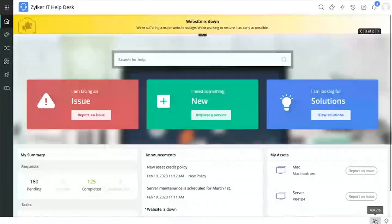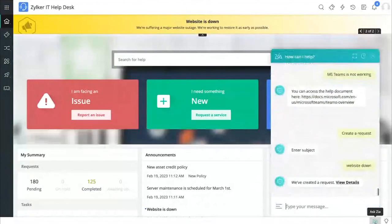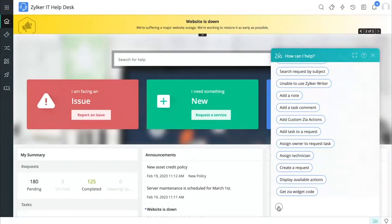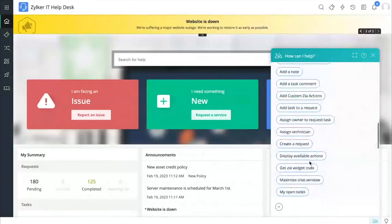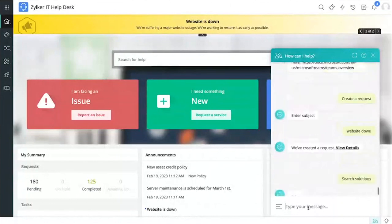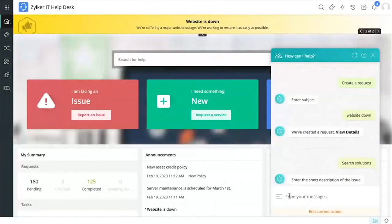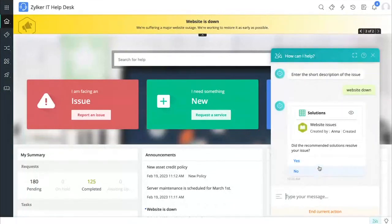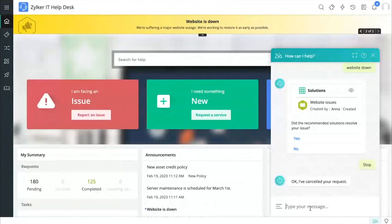I can also use Zia chatbot, which is again our very own AI assistant, to try to resolve this issue from my end. So let's say that I'm searching for a solution, and let me again give a description of the incident that I'm facing. And here you can see that Zia immediately fetches relevant solution articles from the knowledge base. And apart from that, I can also directly converse with Zia.